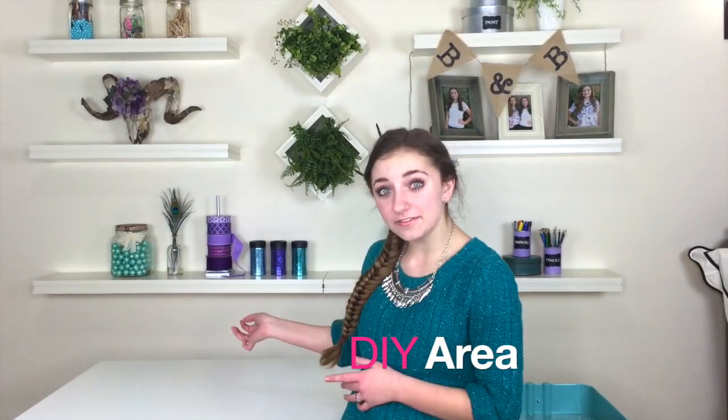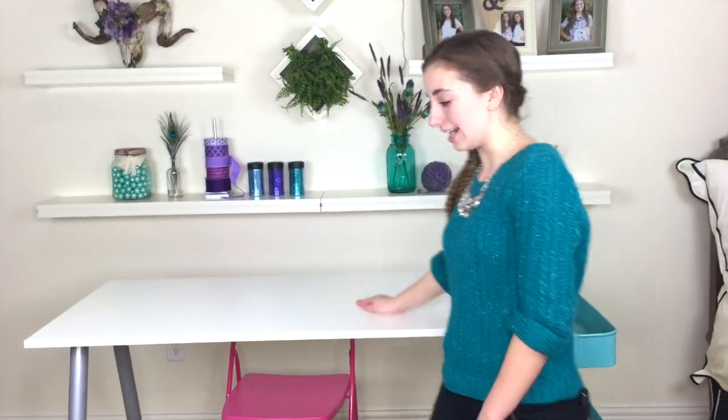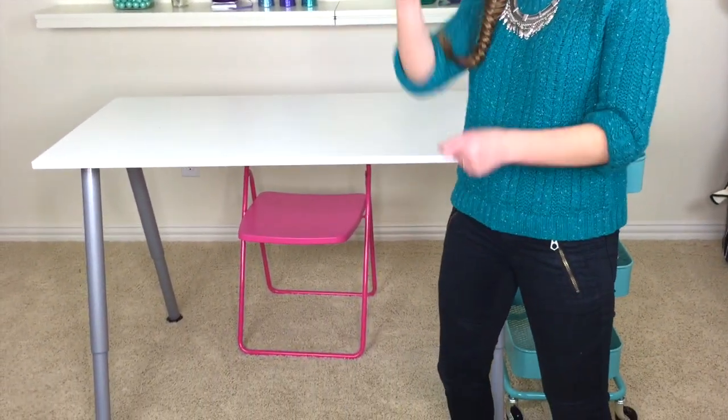Okay, so the next part of our studio, we like to call the DIY area, because this is where we have all of our DIY stuff, because we have this wonderful white table from IKEA. It actually is pretty legit because it has these legs that you can adjust based upon your height. Bailey and I have them all the way down because we're so short. The table has to be shorter than I am.